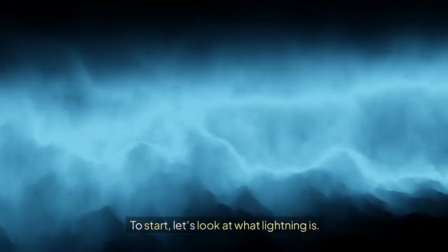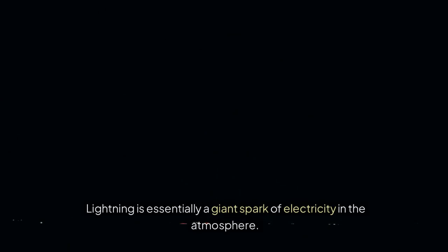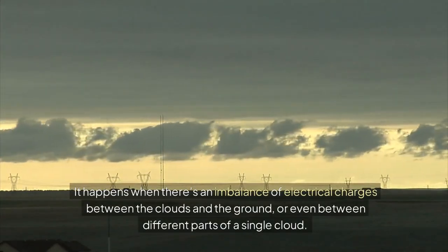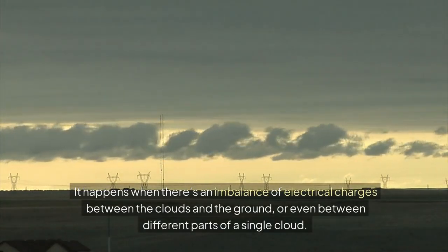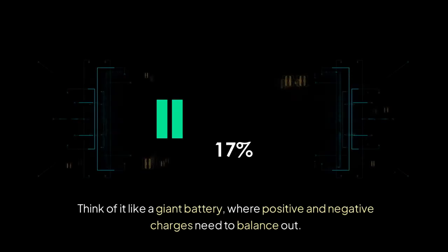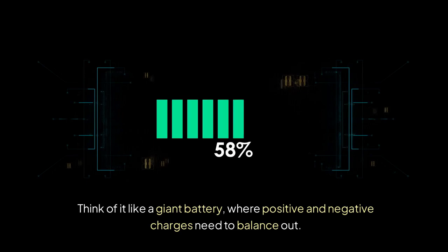To start, let's look at what lightning is. Lightning is essentially a giant spark of electricity in the atmosphere. It happens when there's an imbalance of electrical charges between the clouds and the ground, or even between different parts of a single cloud. Think of it like a giant battery, where positive and negative charges need to balance out.